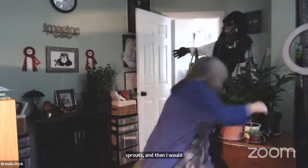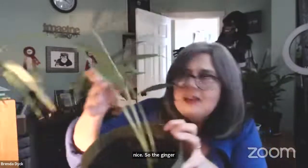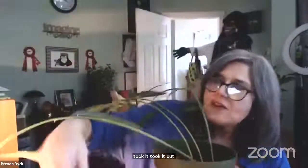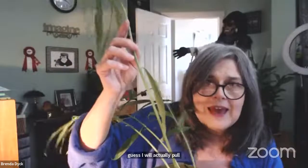So the ginger plant, this is a ginger plant right here. Now, it needs to be transplanted in a bigger pot. It's just a root. Again, I took it out. And if it gets too big and bulky like this, I will actually pull that one out and there'll be more that'll sprout. Now, this is totally edible.